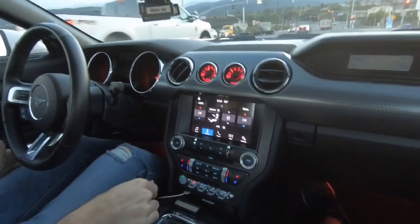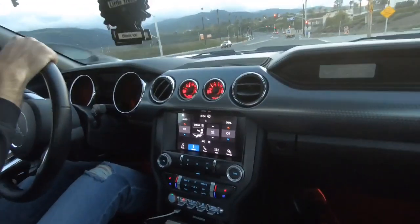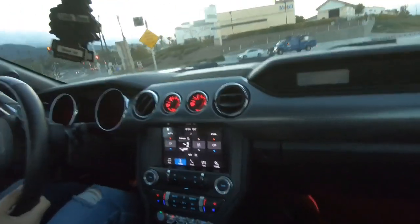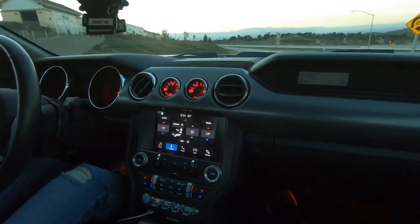Okay. Do you, that rev match, did you have to add that, or does it come with it? I do it manually, myself. Okay. Yeah, so all you gotta do is basically put the clutch in, hit the gas a little bit, and then shift.